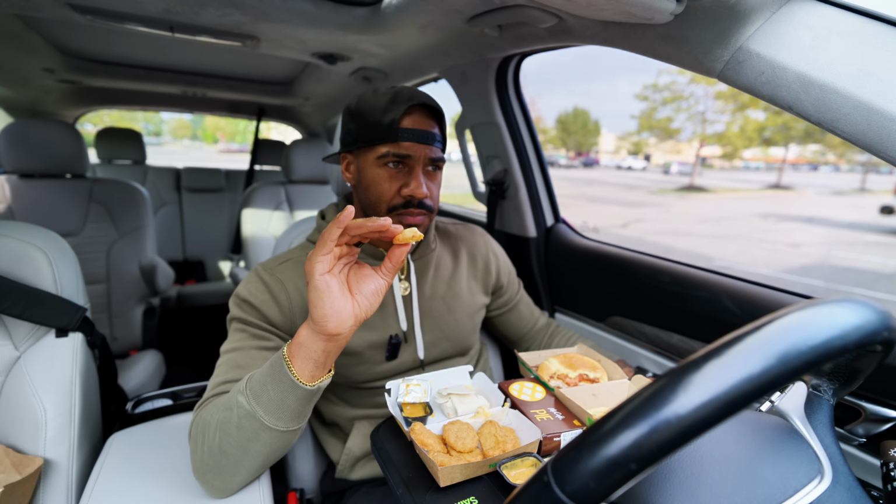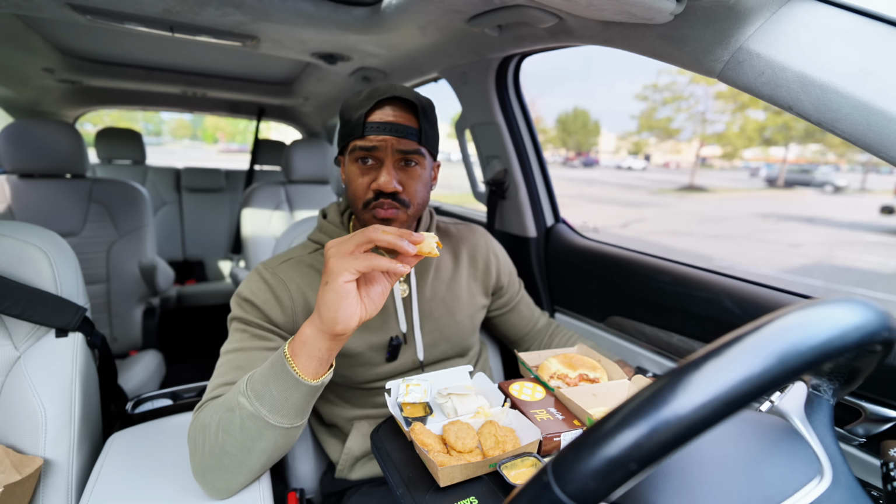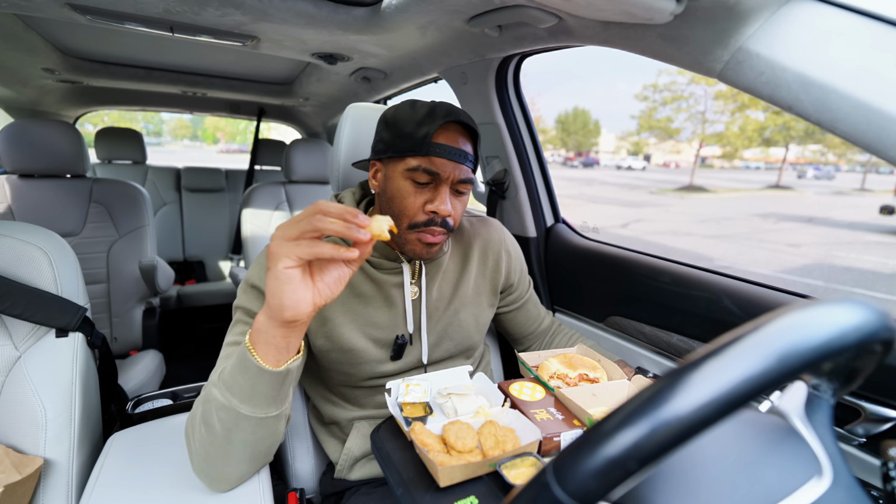This pie, the old one, I used to love. I gave it a 9. Now, I'm giving it a 7.5 because I only really like half of it. You know what I mean? But I'll still eat it.